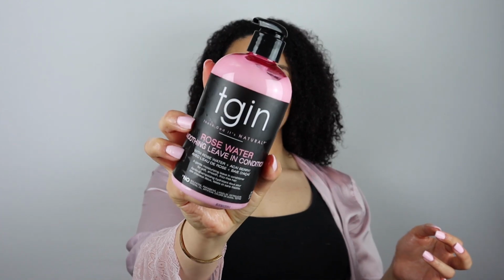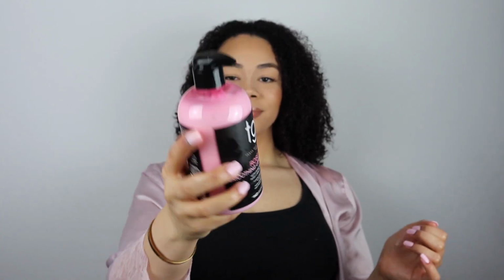Such a fan. Alright, so I figured I would style my hair for you guys on camera so you can see how these products work for me in real time and catch my reaction as I put them in my hair for the first time. So I'm actually going to start off with the TGIN Rose Water Smoothing Leave-In Conditioner. Cool leave-in formula. Doesn't seem anything too crazy. Feels super soft. Let's see how it feels in my hair.